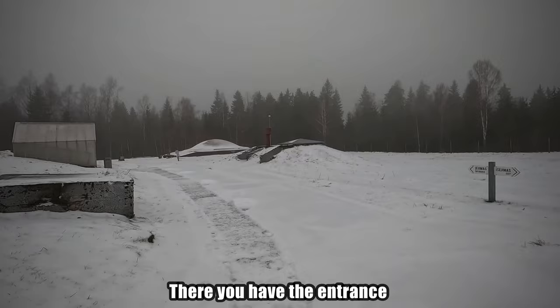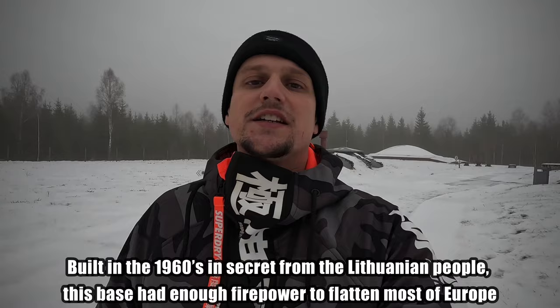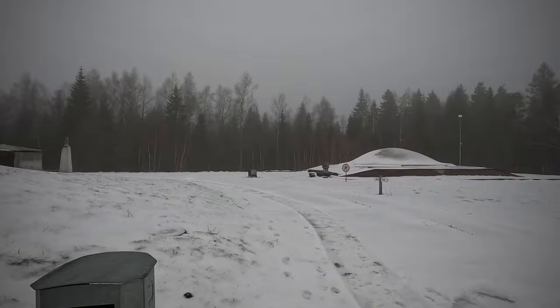There you have the entrance. So this museum is located on the site of a former Soviet nuclear missile base and is situated deep in the heart of the Žemaitija National Park. Built in the 1960s, in secret from the Lithuanian people, this base had enough firepower to flatten most of Europe. There is a small exhibition on the history of the Cold War in the Baltic countries and on the construction and role of the base.